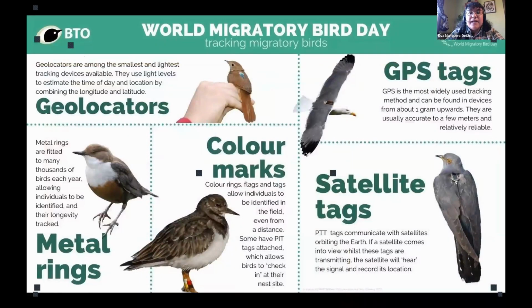So today I'm here to talk to you about tracking migratory birds. I will be specifically talking about geolocators and GPS tags. We do use metal rings and color markers. Metal rings are the ones we use in bird banding, and I will bring up color markers. They're usually mixed in with other projects, and we haven't quite gotten to satellite tags yet.